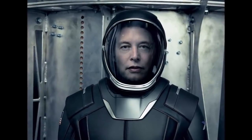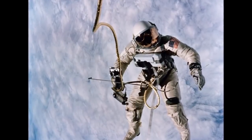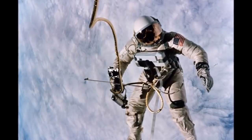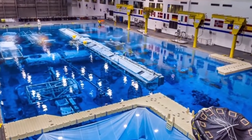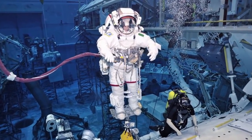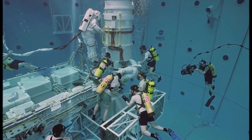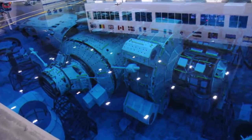Now, this is where things get strange. This magical spacesuit, this miracle of modern technology, where do you think it's tested? If you ask anyone tied to NASA, they'll tell you it's tested in water. And yes, we see lots and lots of video examples of astronauts training in deep swimming pools next to exact replicas of the space station.